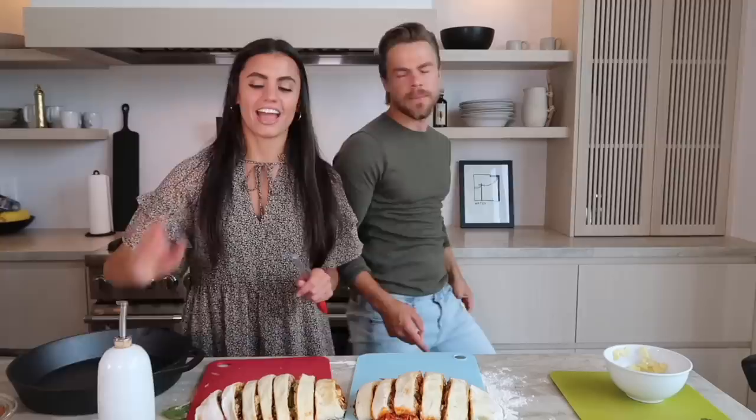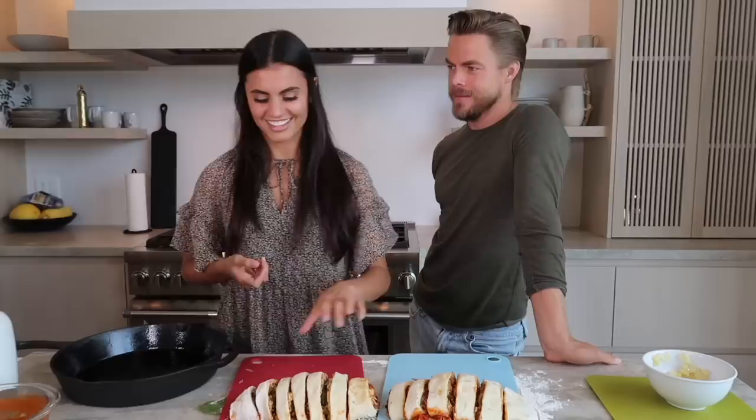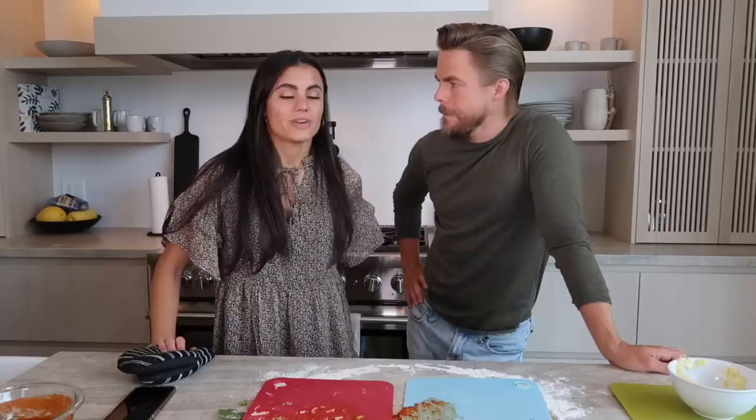I'm going to just lightly oil this pan real fast. I'm using a pastry brush, so it's evenly distributed on my cast iron skillet. Now we're going to place them into the cast iron skillet. There's one. All right, so now that these are in, we have heated the oven to 400 degrees, and now we're gonna just pop it in the oven. We put it in the oven for 15 minutes.